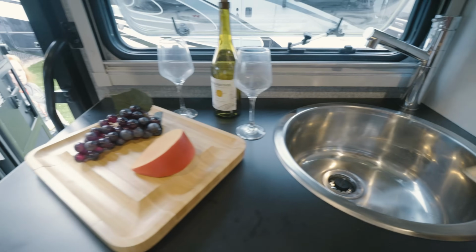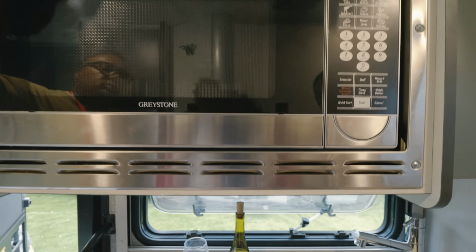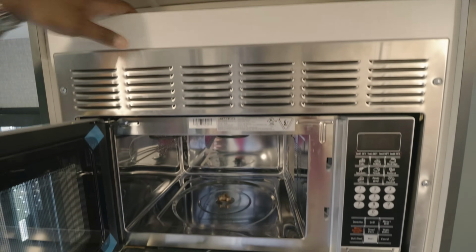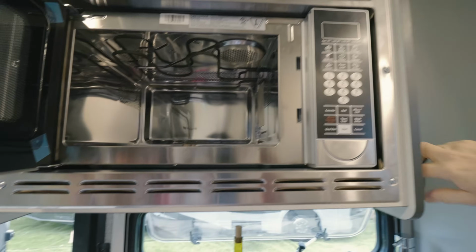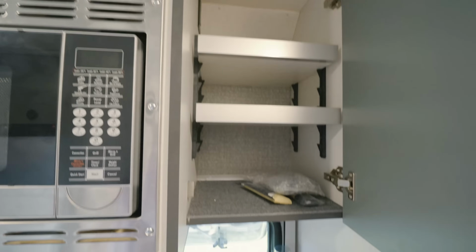And is this a convection oven we have here? This is a convection oven. Very nice. We have room to vent them. You know, convection ovens get hotter, and you need space to vent them out. And there's a little bit of storage up here too if you want to put a couple of things. And then you have that large section here with adjustable shelves, so you can set that up any way that you would like.